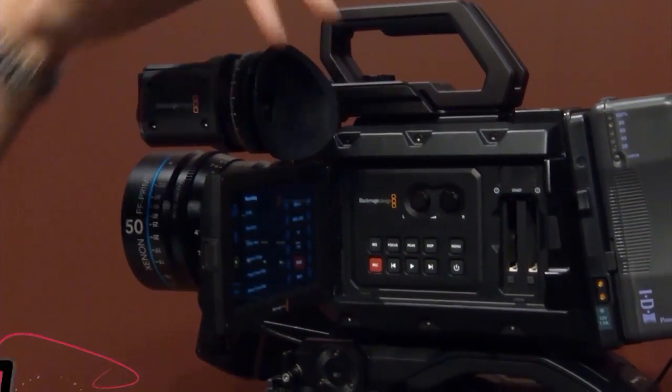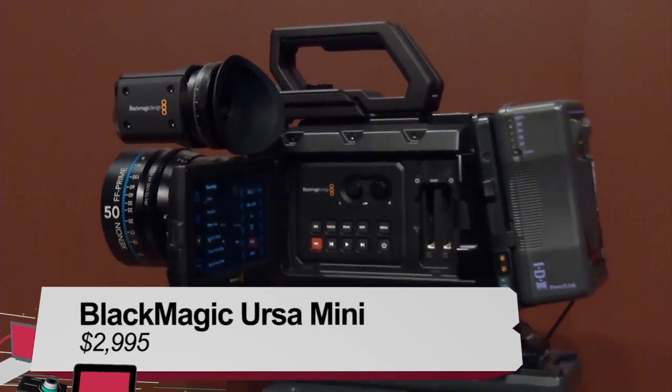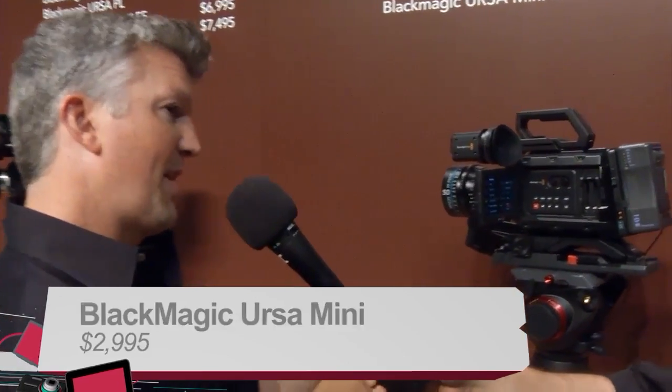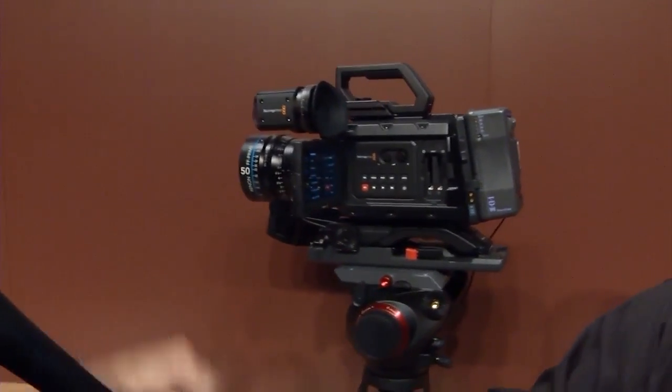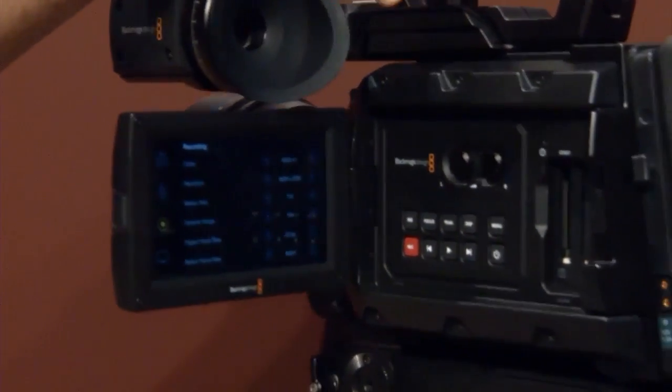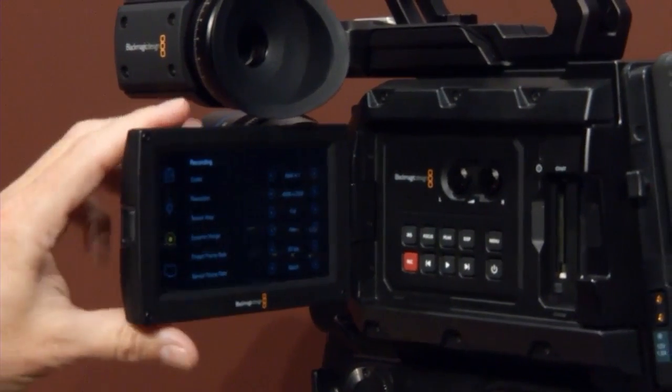That's what we've come out with this year, the Ursa Mini. So as you can see, it's a little bit more compact. It's 5 pounds, so it's nice and light. You can get it on your shoulder. You can pull it around down here low, get some angled shots, things like that. We have a 5-inch screen. It's all touch screen here, 1920 by 1080, so you can view there if you want to.